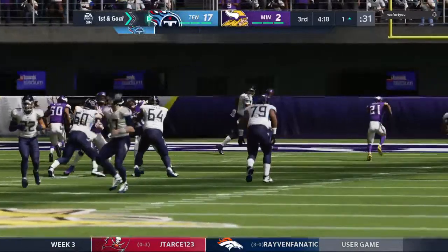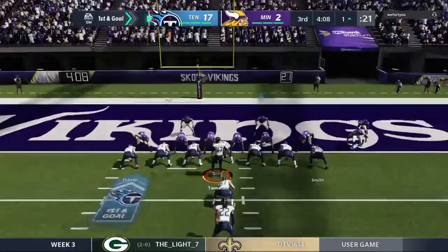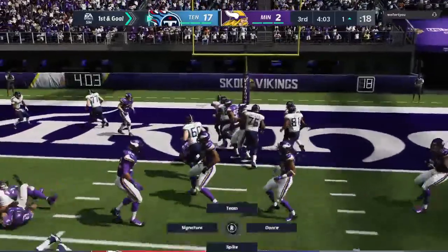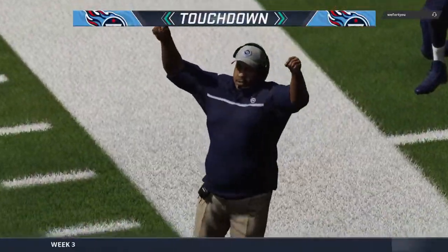Well, we know he's got the speed there. He needed the speed and the hands. A great catch. And because of that speed, you have to respect it as a defender. So you have to either play off or... And he will take this one in for a Titans touchdown.